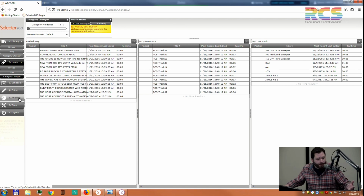And also, just before I forget, we had the analysis here too, some tools as well. But again, basic features in your GSelector2GO. And if you're integrated with Zetta, 100% integration, you can go and make any changes and move it across the board. Again, live at rcsworks.com. We are live here in the White Plains demo room just above New York City. If you have any questions, let us know. I'll do a quick little run through here.